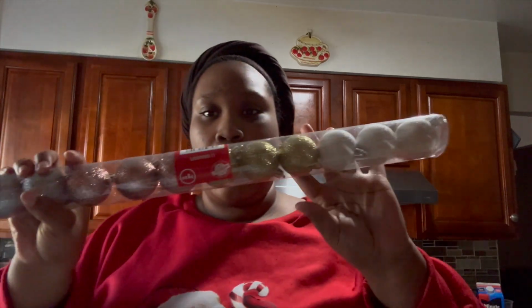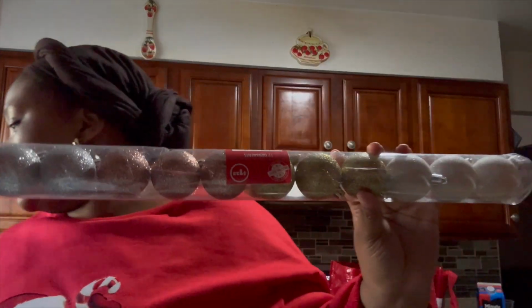Okay. I don't know if I could show you guys Dollar Tree stuff, but I guess, yeah. This is Dollar Tree stuff. I got like marshmallow. I got like craft stuff because I really wanted to do crafts with everybody. So, got me candy canes.